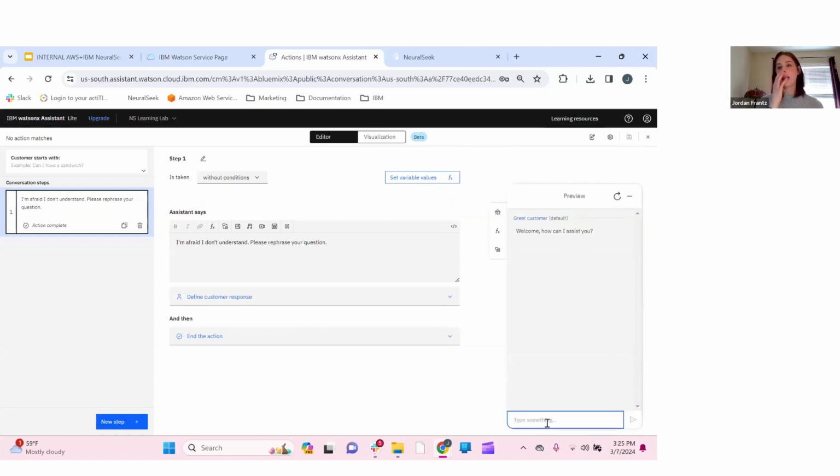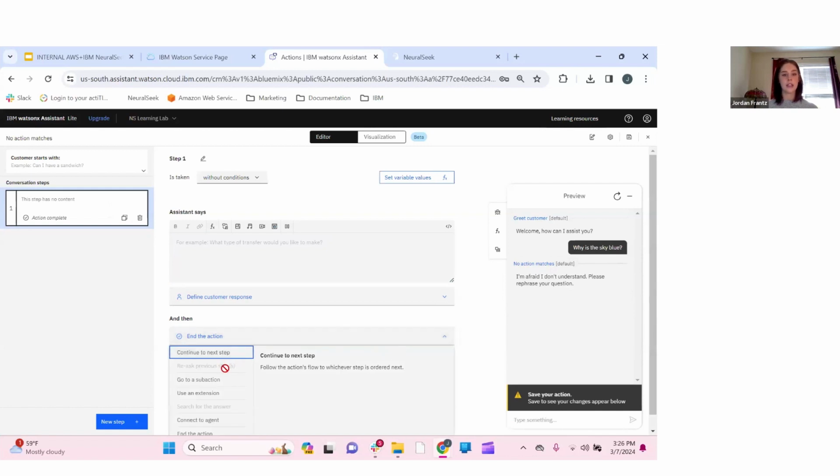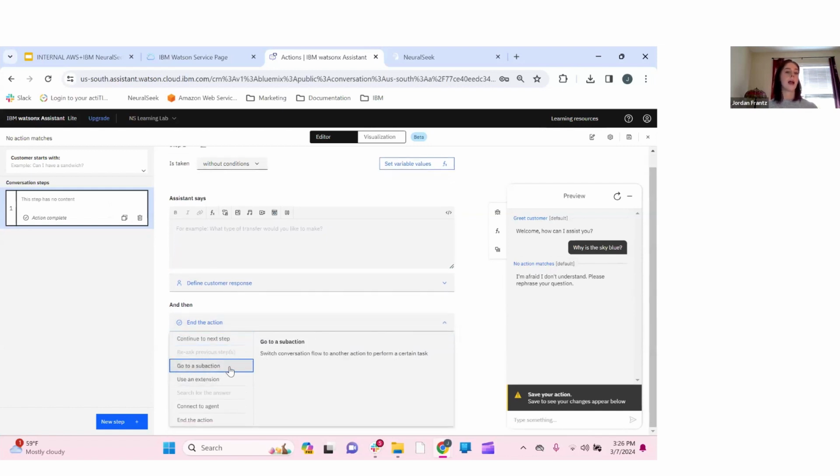And as following the lab guide, here we can ask a random question in the chat window. I'm going to ask, why is the sky blue? Great, so now we have this I don't understand your question response. We are hitting fallback search here, which is what we want to see, but we do want to finish setting this up. So to do that, I want to delete this assistant says response. And then down here in the and then section, I don't want to end the action. I want to change this. I click it, and then I want to change it to go to a sub action instead.